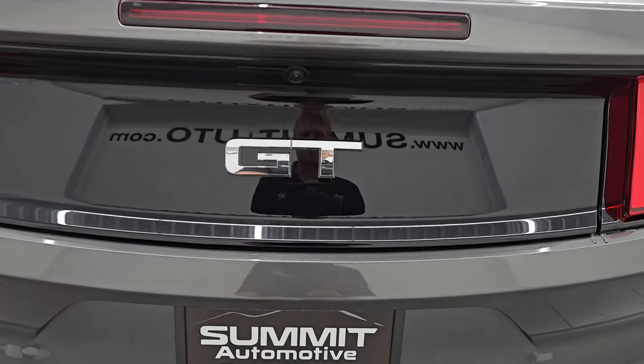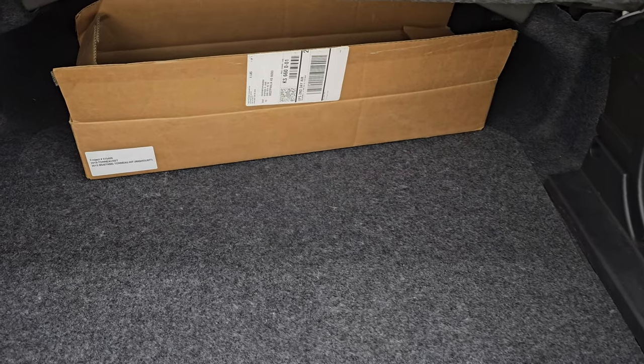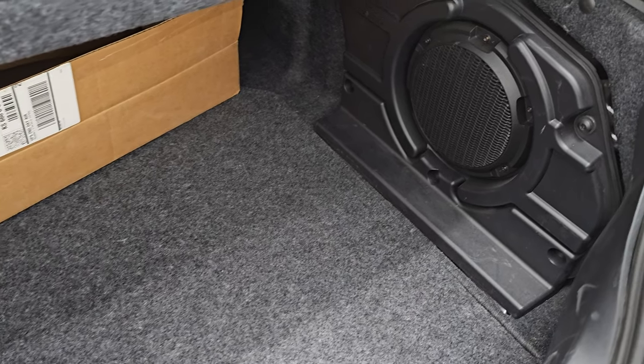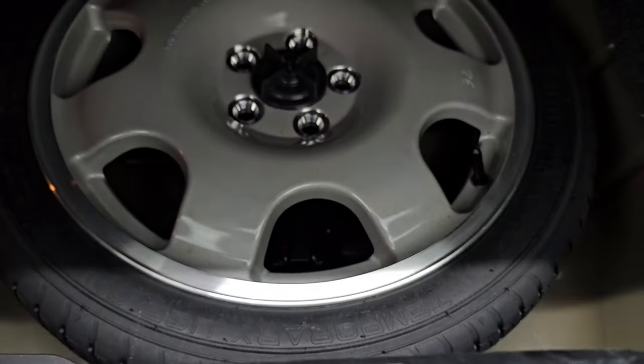Little trick to this body style Mustang, right under here, there is a button for the trunk. I just found that out this past weekend. These cars have been around for 9 years. Crazy. Anyways, this one has a Shaker Pro subwoofer, and these are your tonneau covers for your soft top, and you get a spare tire with this car.